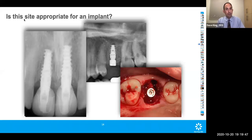Now, the key with immediate implant placement, though, is primary stability. So if there's not going to be bone there, then it's not worth trying to do. But in my opinion, if we can do it through the roots, we'll oftentimes be able to place it more ideally than if we couldn't.